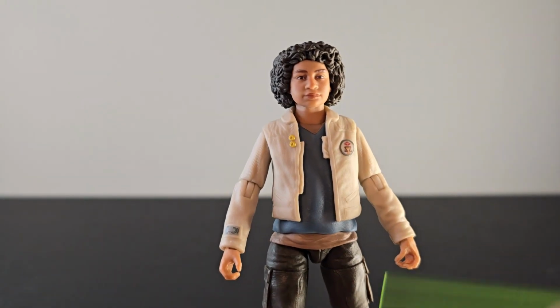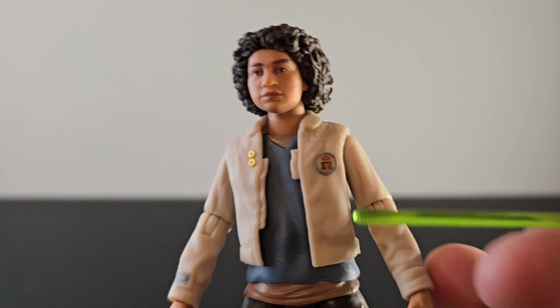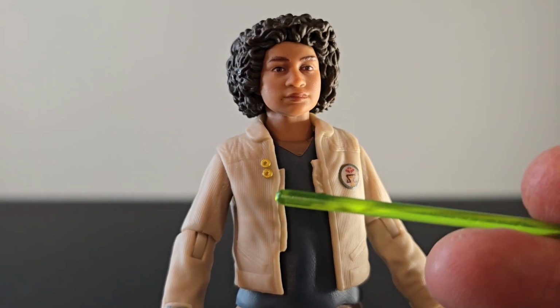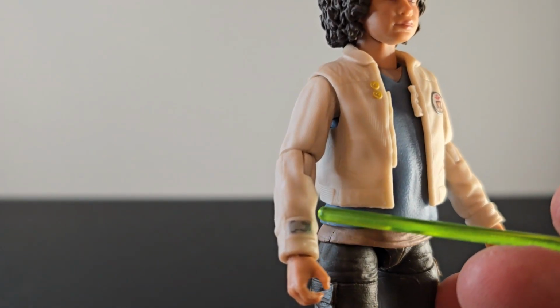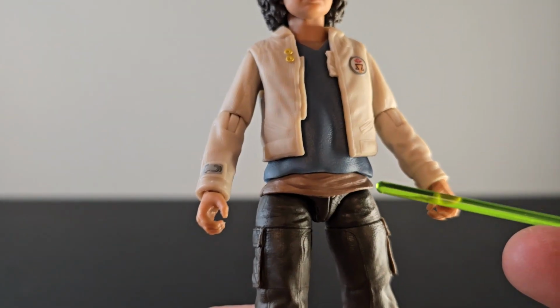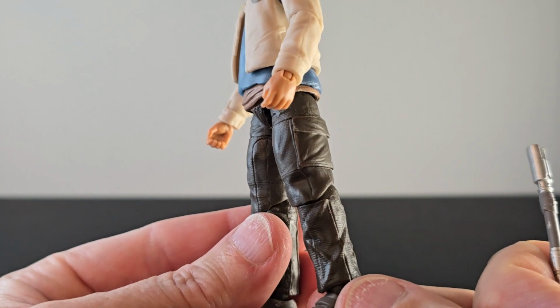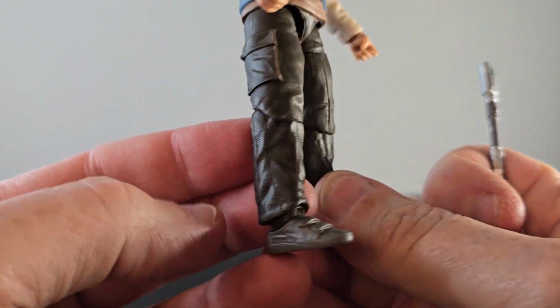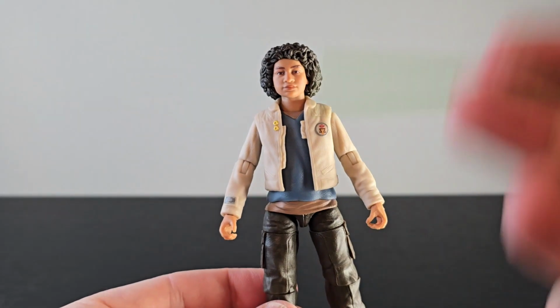But from the neck down, I think they nailed the outfit. The jacket looks good. I'm loving this right here. That's nicely done. The gold there. This little bit on the sleeve is very cool. And then the blue undershirt, and then a brown shirt under there, and then some dark brown pants. I think the pants look great. Pockets, some wrinkles, and the shoes. Yeah, from head to toe, I think it looks like Wim.